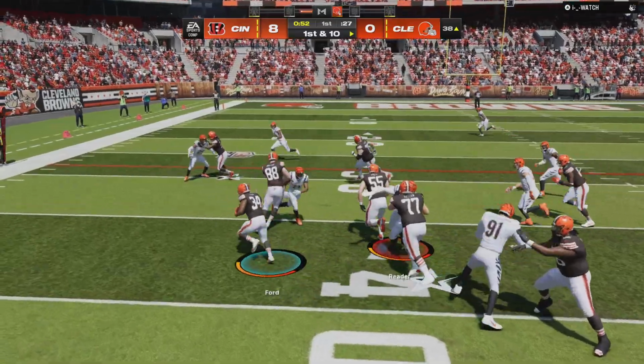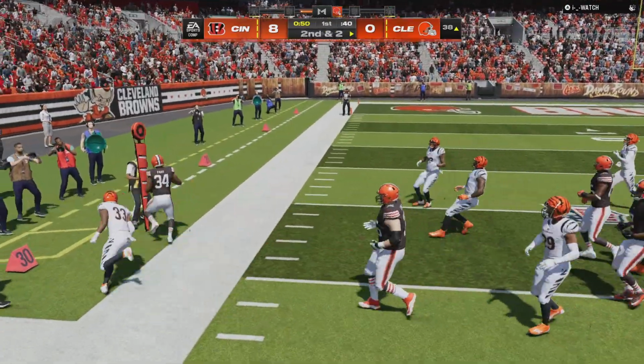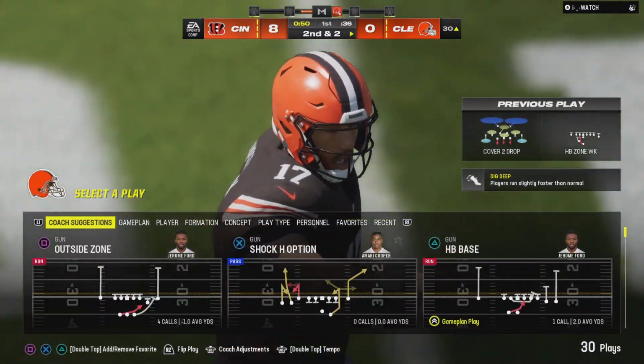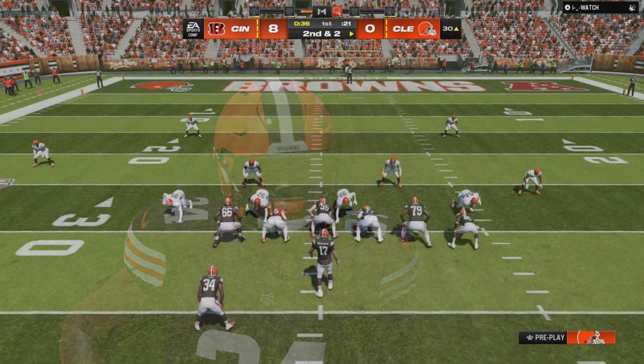On the ground, it's Ford. And he'll be out of bounds as he gets it down to the 30 there. 8 yards on the pickup, and now they'll have some options on second and short.